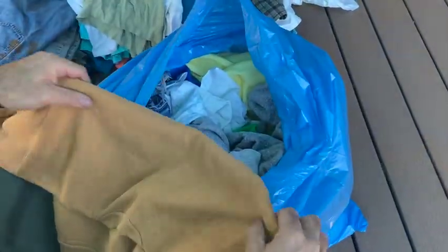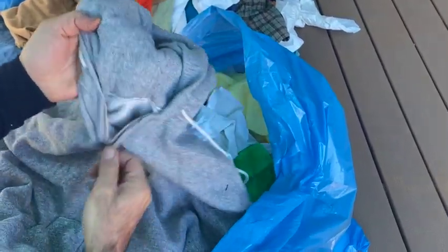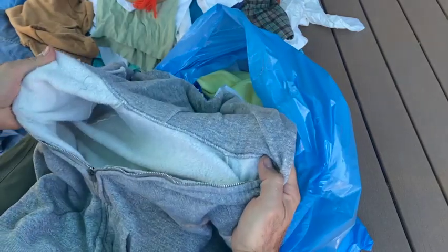Man, this was like sweatshirts and jeans day, that's for sure. Look at this cool mustard short sleeve sweatshirt. Love that. Like a Heather. Ideal zipper, vintage. Super nice, dude. Love it, love it.